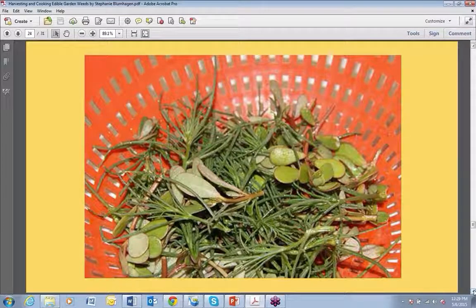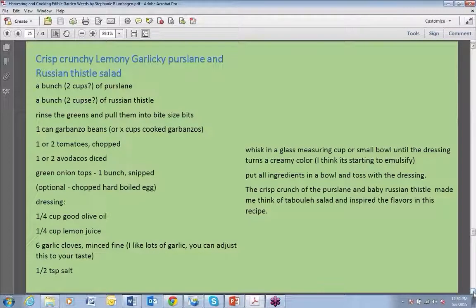Here's some young Russian thistle and purslane that have just been rinsed, and they're in the colander. So last summer we started harvesting the Russian thistle as well, and I created this recipe with Russian thistle and purslane. So I took a bunch of rinsed purslane, about 2 cups maybe, and a bunch of rinsed Russian thistle, and pulled them into bite-sized pieces. I added a can of garbanzo beans, 1 or 2 tomatoes chopped, 1 or 2 avocados diced, sorry about the spelling error, a bunch of green onion tops snipped. You could add chopped hard-boiled egg as well if you like.